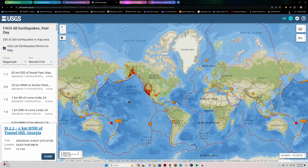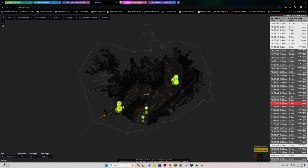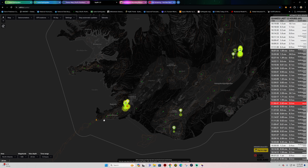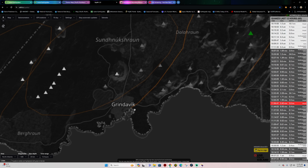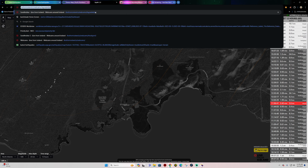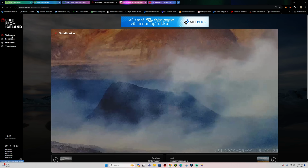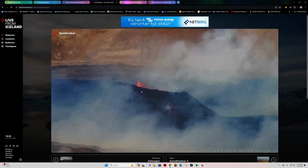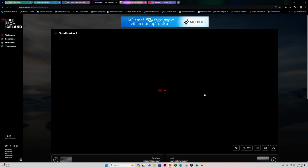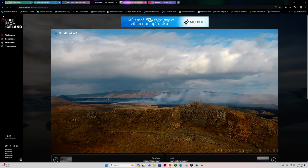Let's go check out Iceland and see what's going on across the Iceland area. Earthquake-wise, about 65 earthquakes across a couple different rift zones, mainly away from the area where the ongoing eruption has taken place around the Svartsengi area. The Live from Iceland chart, where all the webcams are positioned, does show at least one active remaining crater. Let me see if we got two in there or not. Kind of hard to tell, but definitely one.